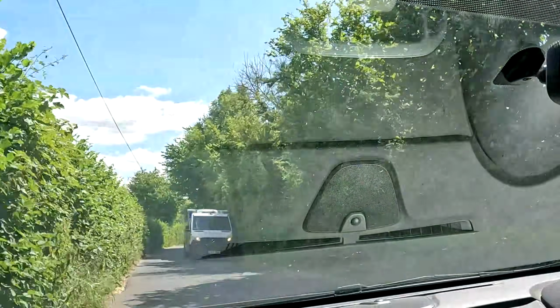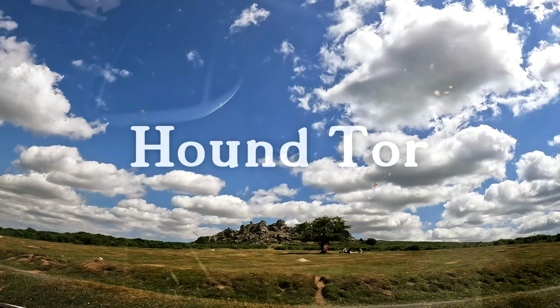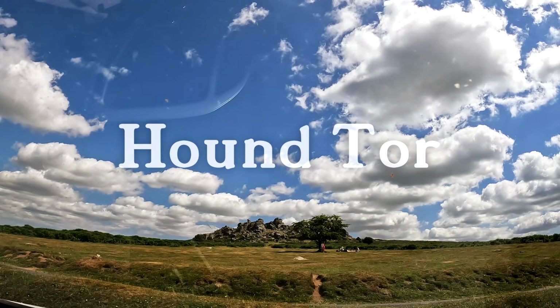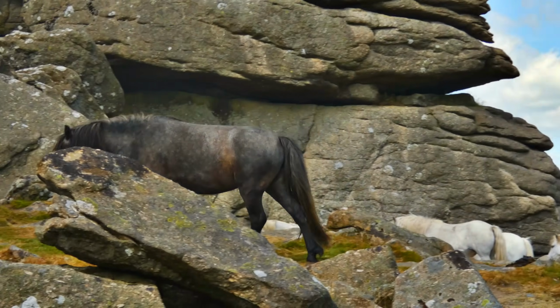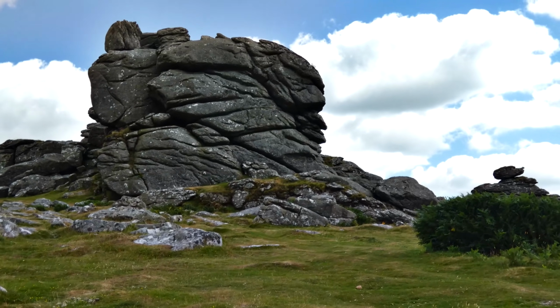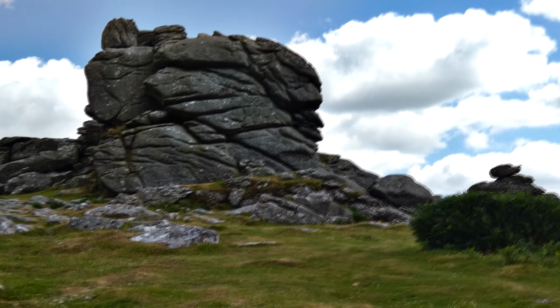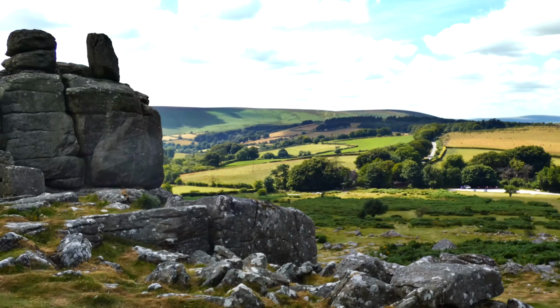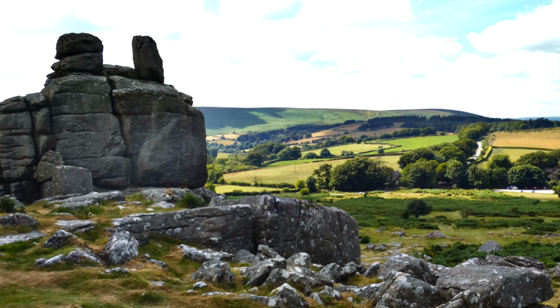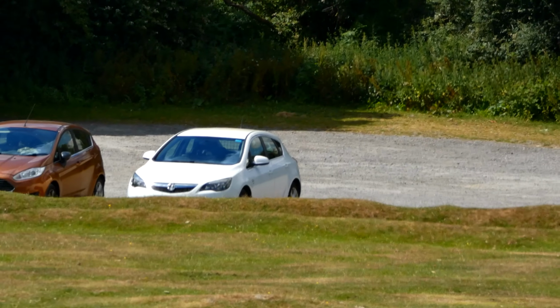Anyway, what's brought me to Dartmoor for today's video is the tor known as Hound Tor, located on the eastern side of Dartmoor, allegedly named as such because from a certain angle the formation is meant to look like a dog or something, and according to local legend was formed when a pack of hounds were turned to stone. Situated only a short detour from the B3387 between Bovey Tracey and Widecombe in the Moor, Hound Tor is pretty accessible for Dartmoor and even has its own car park.